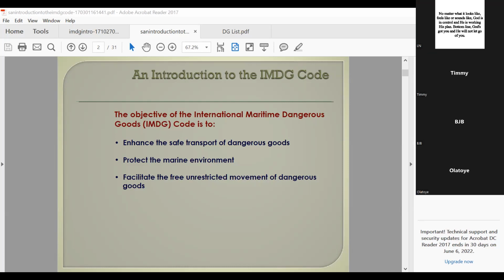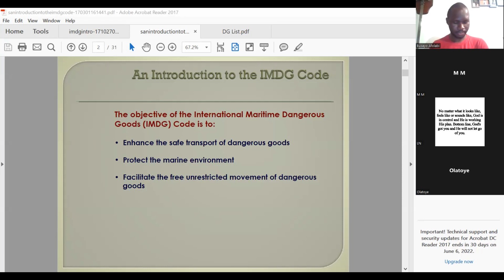Simi, are you there? I think Olatoye wants to speak. Yeah, dangerous goods are goods that are dangerous to the body or to the atmosphere, to the environment in general. Like the dangerous goods are goods that are toxic to the environment.